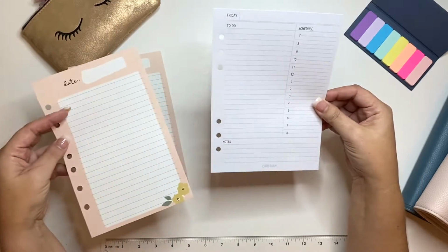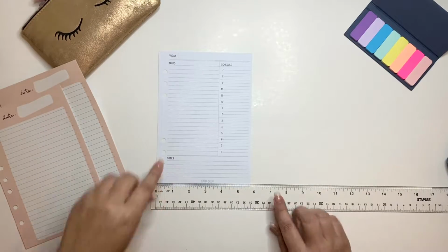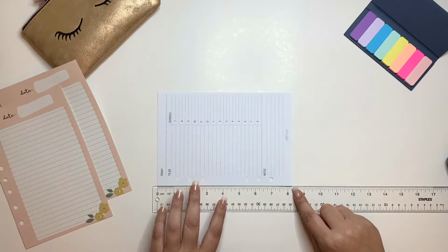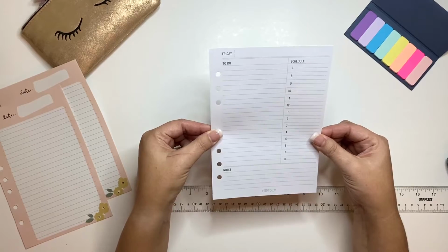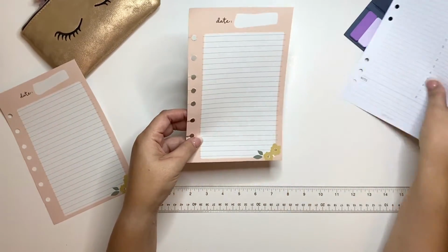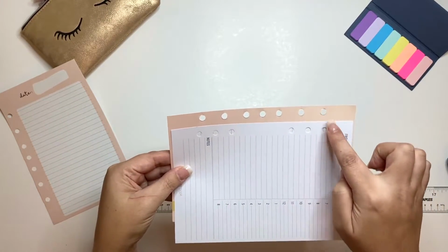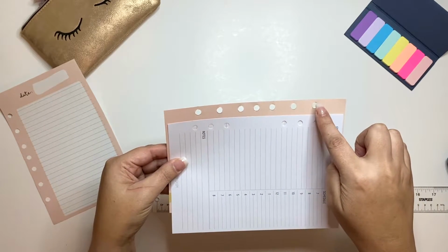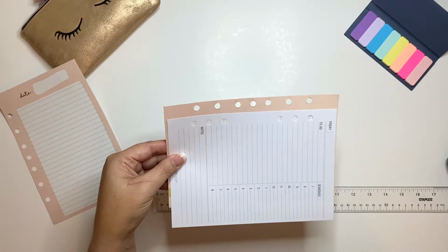This is a typical or standard A5, 5.75 by 8.25. Okay, this is a standard A5. For Franklin Covey, again, you'll notice that the holes don't line up, because Franklin Covey has 7 rings and a standard A5 has 6.